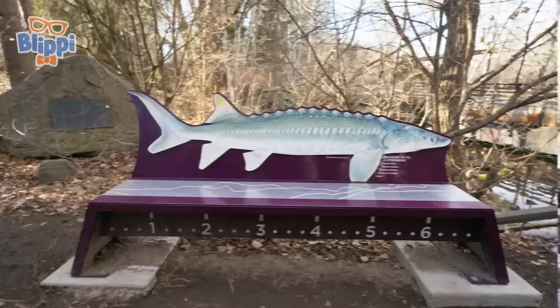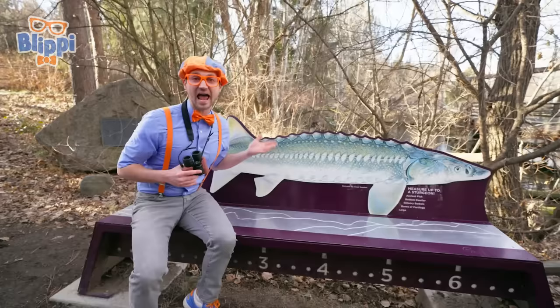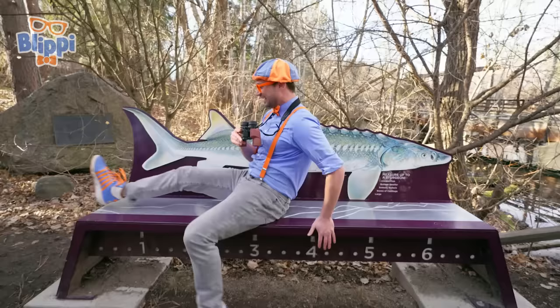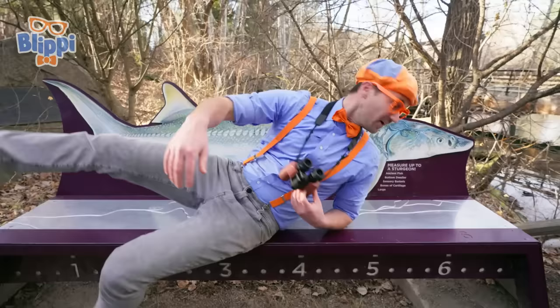Whoa, check it out. Look at this. Whoa, it looks like a giant fish. Whoa, it is so big. Yeah, this is actual size. And this is a sturgeon. Whoa, sturgeons are massive. I wonder if I'm as long as a sturgeon. Let me see. All right, here we go. Am I as long as a sturgeon? No, it was longer than me.